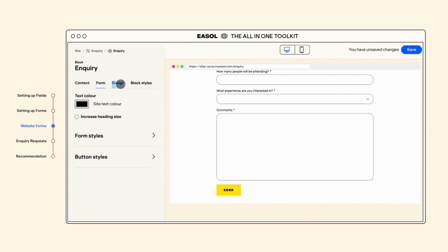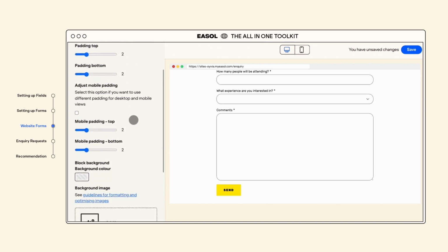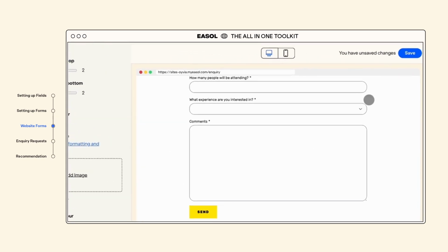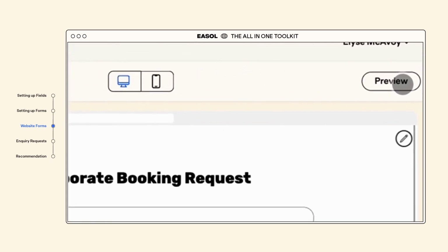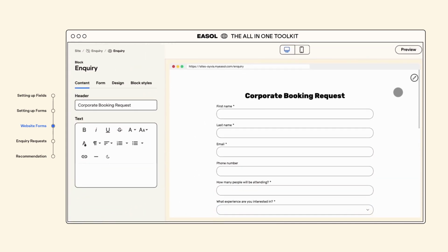And then you also have the flexibility to change the design on this form as well. So you can change the site color, your heading size, some of the style, and then also your padding and more of that information here. You can even add an image if you'd like to. So let's save that. And then you can see that your page is all set up with your inquiry form.